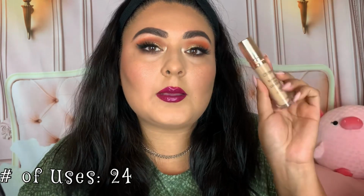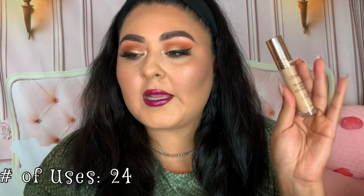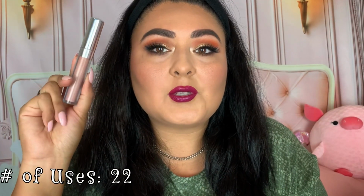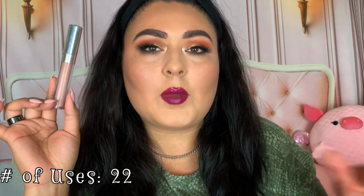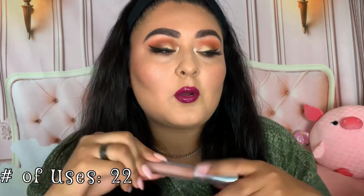So I did throw in the Beauty Creations Flawless Stay Concealer, and this one was honestly really nice. I used this a total of 24 times. And then the color corrector from AOA Studio, I used a total of 22 times. I'm thinking I kind of want to throw this in for the month of April as well, because I love having a color corrector. So I am going to go ahead and throw this in.